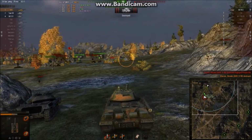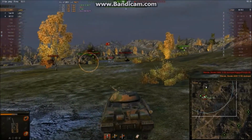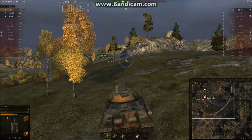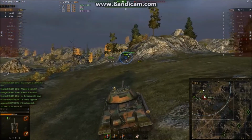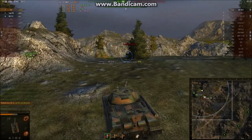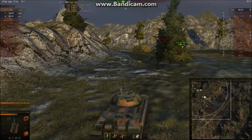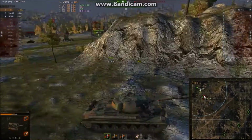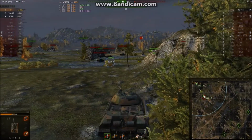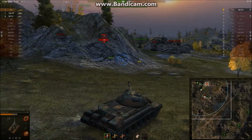Now it's just the artillery. I bet he's aiming for me. Nah, he's probably aiming for someone in the cap. Always congratulate someone that did good on your team. You always want to be a good influence instead of raging at people. Raging doesn't help in World of Tanks, okay? You don't want to be that guy. Oh, it's too late. Captured the base.